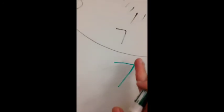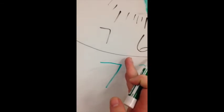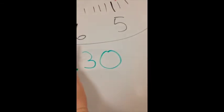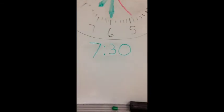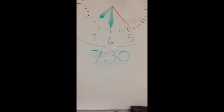So, to the left of my hand is the hours, and to the right of my hand is the minutes. And we said that it was 7:30, so it will look just like that.